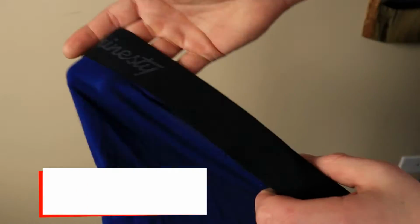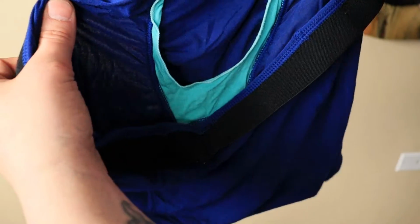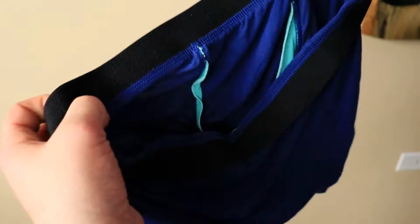Highly recommend them. But then I also have Pair of Thieves. It's kind of a store brand, but like a quality store brand one. But my favorites are the ones that I order, which are Shinesty. They have the pocket in there. The pocket to carry your junk. And yeah, they feel good.